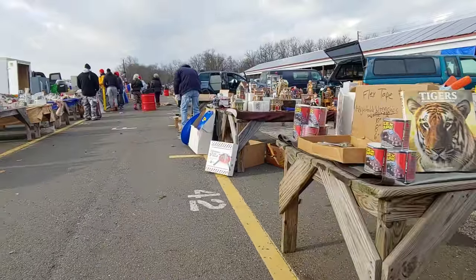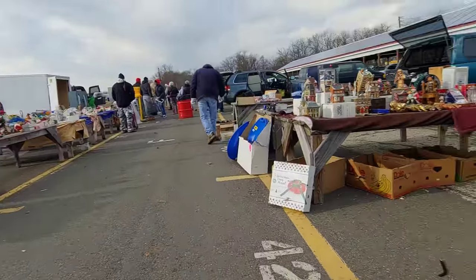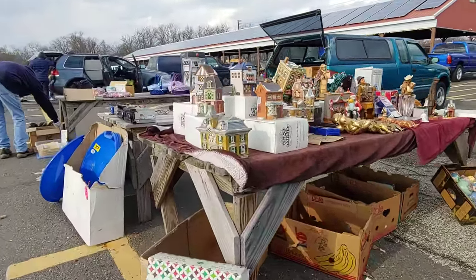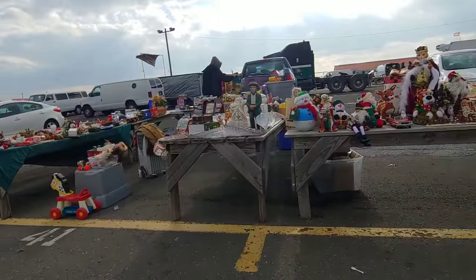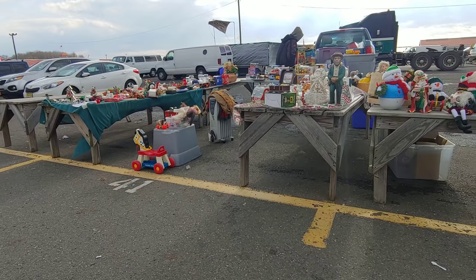Oh, look. Christmas houses. Look, Christmas houses. Everybody's still on Christmas.